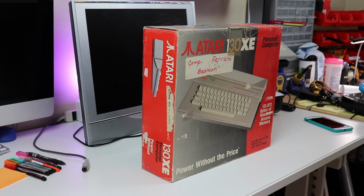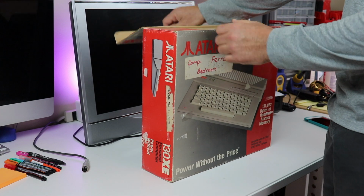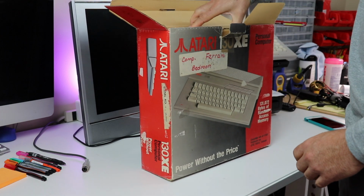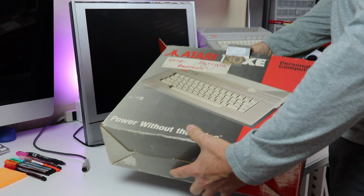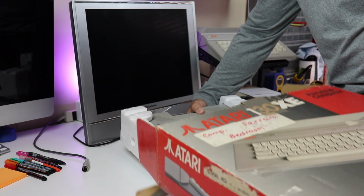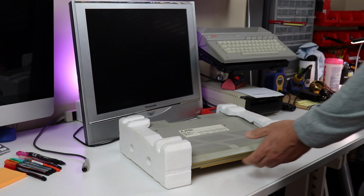Alright, so now that we've learned a little bit about the 130XE's history and some of what it can do, let's take a look at this 130XE and see if we can figure out what's going on with the memory errors. We'll go ahead and unbox it. Let's get it into the self-test mode and see what kind of memory errors we're getting using the self-test mode.